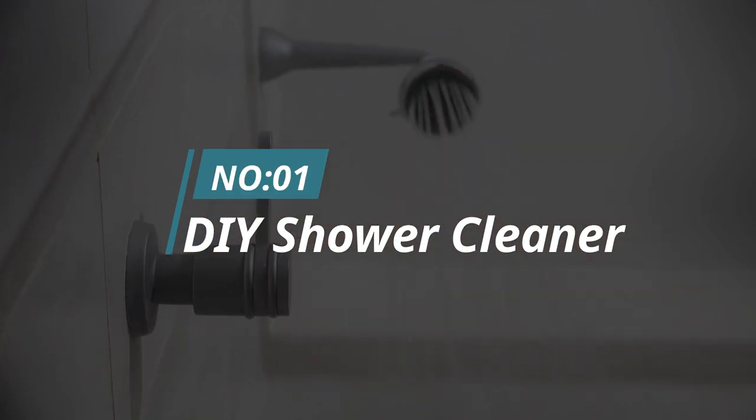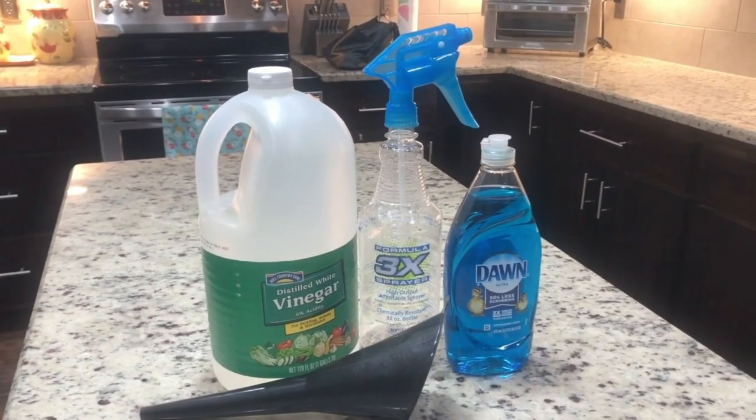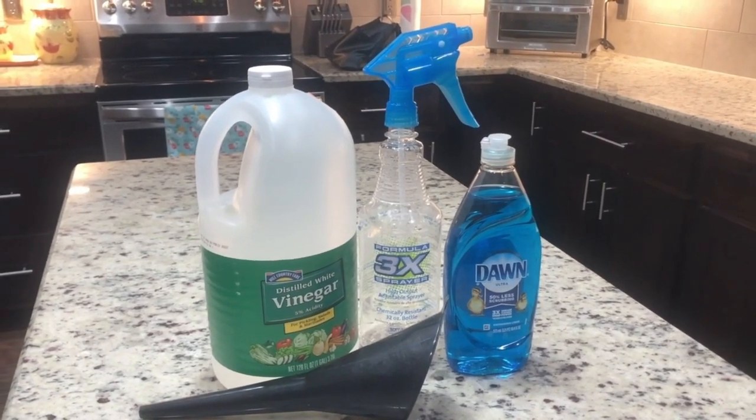Number 1. DIY Shower Cleaner. Do you hate cleaning your shower? With this DIY shower cleaner, you'll be able to clean your shower with ease. All you need is some white vinegar, dish soap, and a spray bottle.